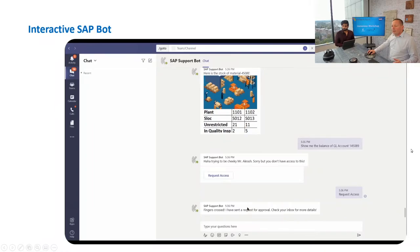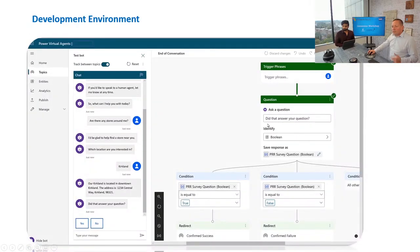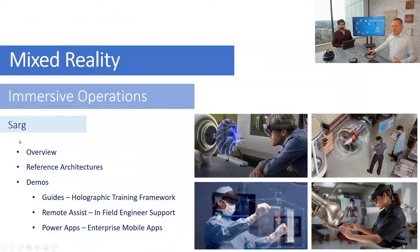Just conscious of this. This is a development environment. So again, very similar look and feel to the rest of them. I think that's it on the bot side of things and RPA. Anyone have any questions before we go on to mixed reality?